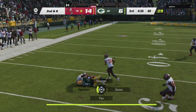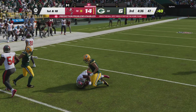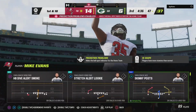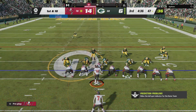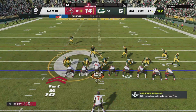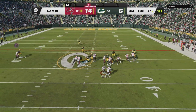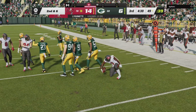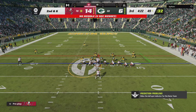Oh, that's into double coverage and intercepted. Picked up by Jamel Dean. And the Bucs are going to take possession here at their own 47-yard line. They've got good starting field position as they come up here 1st and 10 on their side of midfield at the 47. They begin with a run by Fournette. Call it a gain of 4 on first, and that'll make it 2nd down.